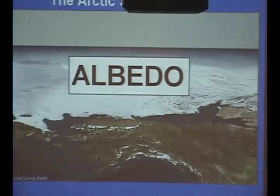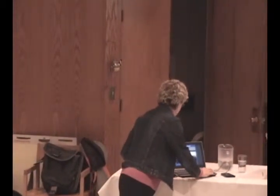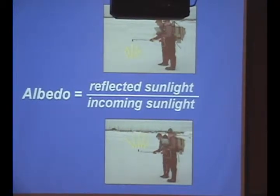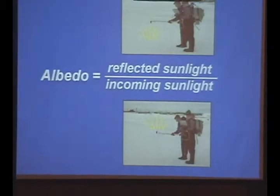Who has heard about albedo? What's an albedo? Sunlight reflection. Exactly. This is a really important concept to have when you're talking about changes in the planet, and particularly the Arctic sea ice cover. Here you're talking about an albedo. It's this really nice ratio of the reflected sunlight to the incoming sunlight. And so it can vary between 0 and 1. That's it.